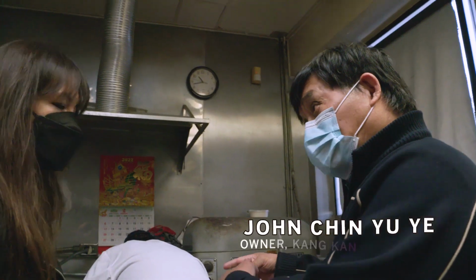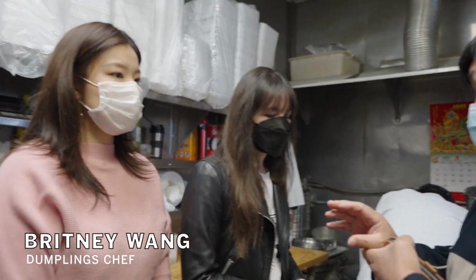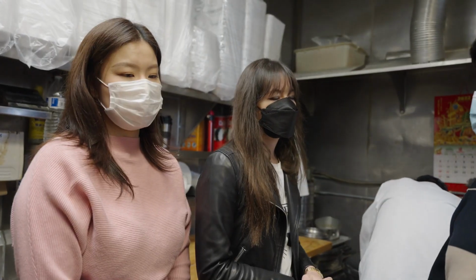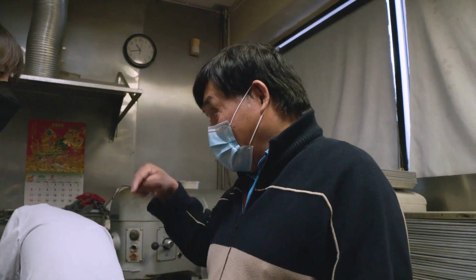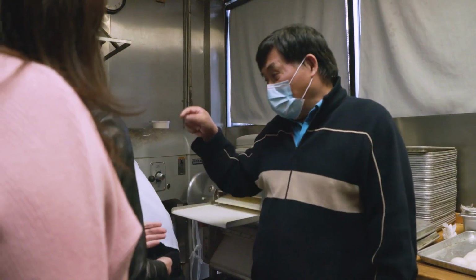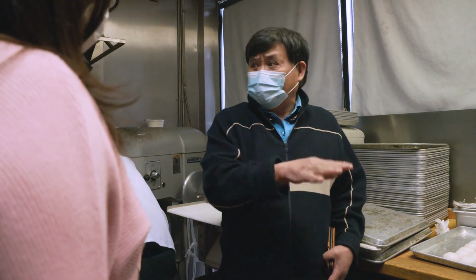The special recipe, make a dough and also have to control the temperature. So cannot complete the race, only half race. So this is the technique. This master chef, when he came to the United States, has 27 years experience. He worked here for 20 years, keep the quality, same thing. Every day, same thing. Wow.